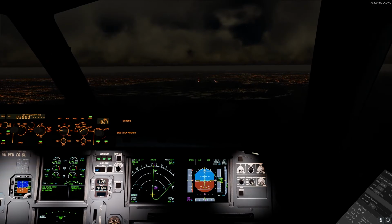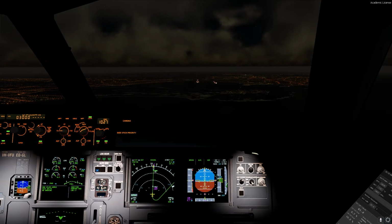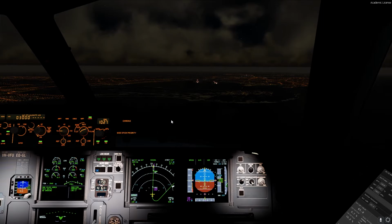Go-around procedure then, if need be. So track 335, then turn left, track heading 320, climb, maintain 3000, and then we'll be directed by ATC. So we've got 3000 set on there.